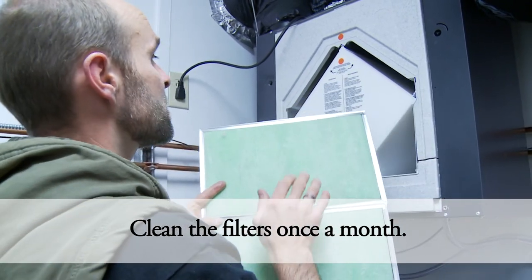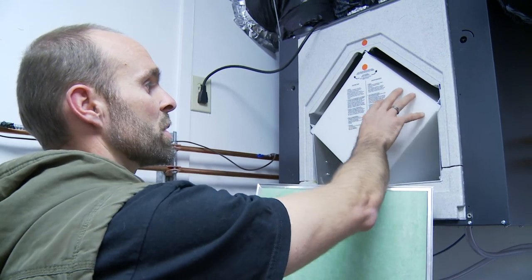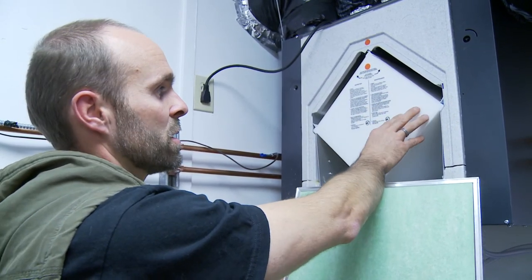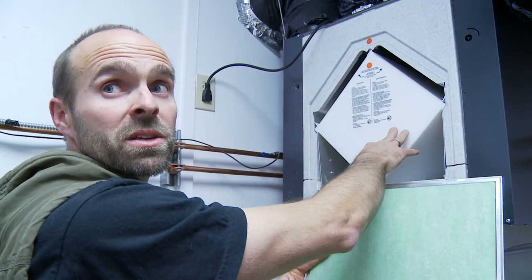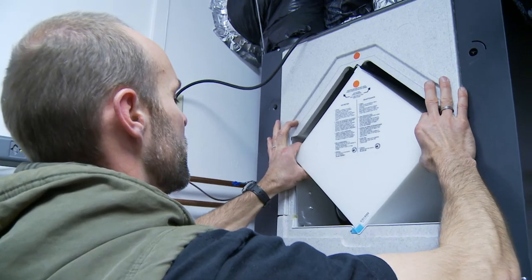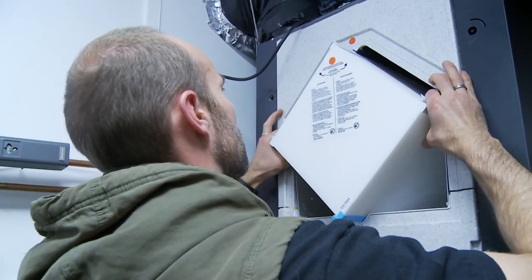The purpose of this is to protect the heat exchanger itself. You don't want this to build up with dust, because it will also lose efficiency, and no longer will your HRV be 70 or 75% efficient. Now, this can be removed as well. Very carefully, pull out the core.